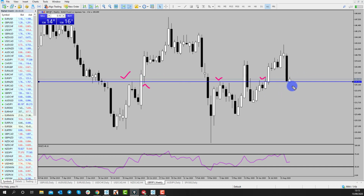So what I identify here is the fact that we have had a large move to the downside. The market is now at support. Typically we would see a little bit of a pullback before seeing a continuation move when we see moves like this. Now obviously this move through here was the coronavirus, so there were fundamentals that were driving the market to the downside.